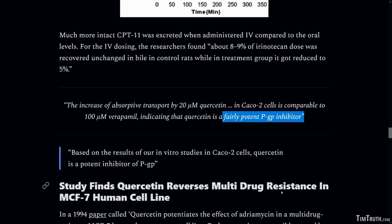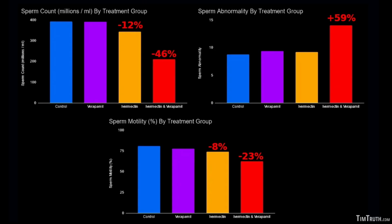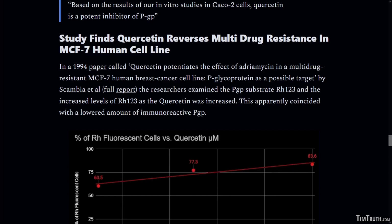And one final quote: "Based on the results of our in vitro studies in K2 cells, quercetin is a potent inhibitor of P-glycoprotein." So Natto K2 and quercetin, at least in this K2 cell line, appear to be much more inhibitory for P-glycoprotein than verapamil, which we covered at the onset, when paired with ivermectin enhances the negative effects for the fertility metrics in rats. All right, so we have 2 more studies. The last one is a bombshell, so stick with me.